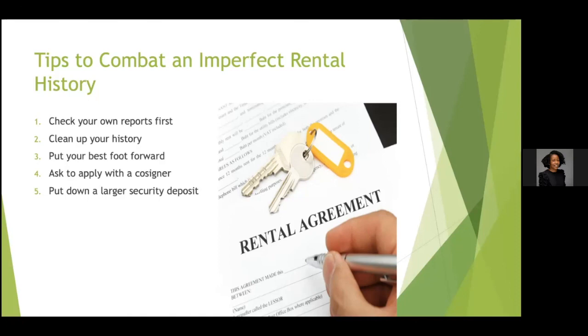Ask to apply with a cosigner. A cosigner is legally on the hook to pay your rent should you not be able to. Landlords may see this as a good compromise if you have objectionable rental or credit history. You can ask that the cosigner be removed from the agreement once you make a predetermined number of on-time or early rental payments. Finally, put down a larger security deposit.